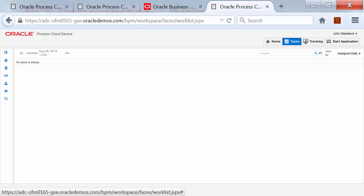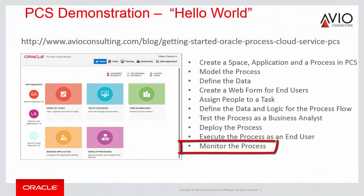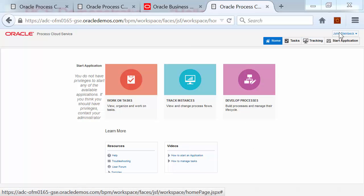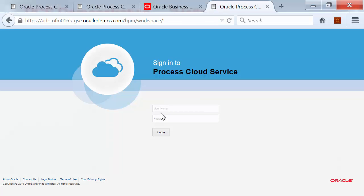Now the instance has been sent on its way to the next activity in the process. Well, here's the last thing we'll do as part of the demonstration: we'll use a dashboard to monitor what's going on inside of the process. To view the dashboard, I have to be logged in as someone with sufficient privileges, and so I'll sign out. In this case, WebLogic has administrator privileges.